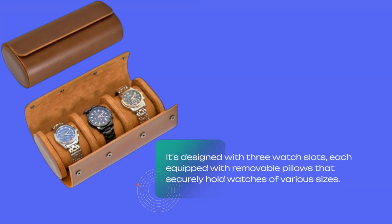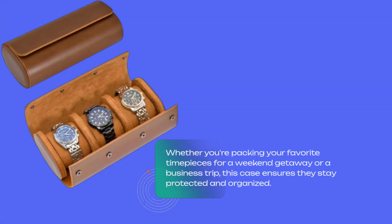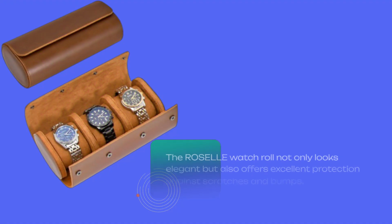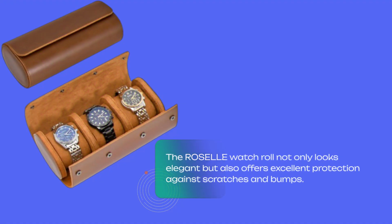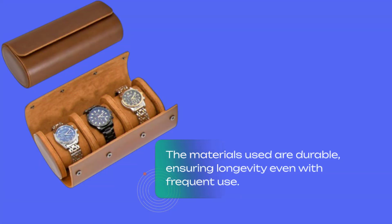It's designed with 3 watch slots, each equipped with removable pillows that securely hold watches of various sizes. Whether you're packing your favorite timepieces for a weekend getaway or a business trip, this case ensures they stay protected and organized. Crafted from high-quality PU leather with a luxurious suede interior, the ROSELLE watch roll not only looks elegant but also offers excellent protection against scratches and bumps. The materials used are durable, ensuring longevity even with frequent use.